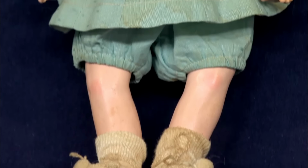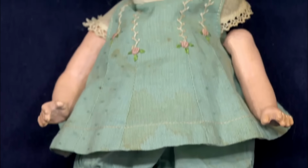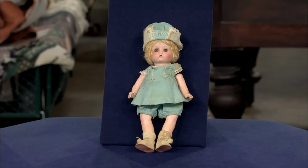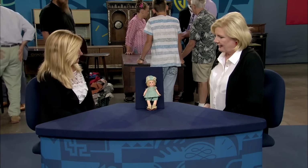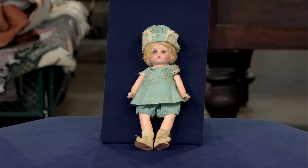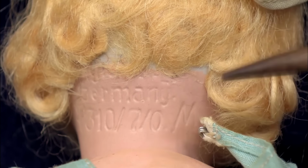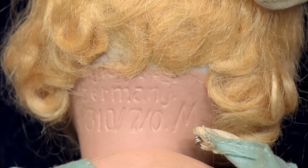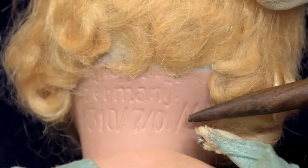One of the patients of the guest's father had many dolls and gave one to the guest. It's the guest's favorite doll. The doll's name is Just Me, and it was created by Armand Marcel. On the back, you will see Germany. There's an A and an M, and that stands for Armand Marseille. The mark with 310 is the doll's mold number.